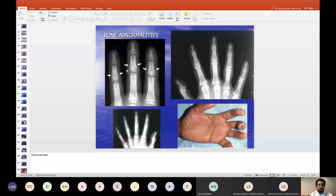Because you know that in parathyroid adenomas, when there's excess of parathyroid hormone, it enhances the osteoclastic activity. It keeps on increasing the activity of the osteoclast, and bone starts getting demineralized. The larger bones will maintain their architecture. But the smaller bones, apart from demineralization, will also get bony erosion.